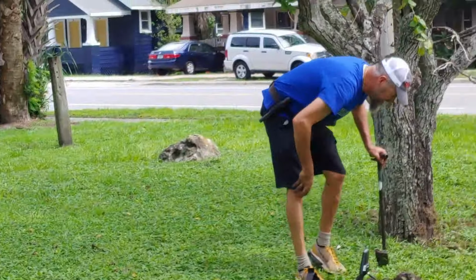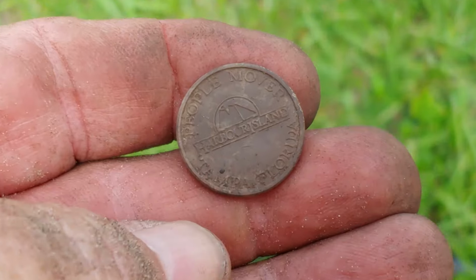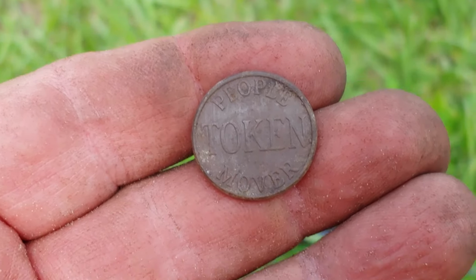Well, folks, I still want you to go over and watch Gene's video, but Rob just got one of those transit tokens himself. Boom. That's 3 of them out of this yard. They're ringing up 2122 on the knocks. So you have to dig them.